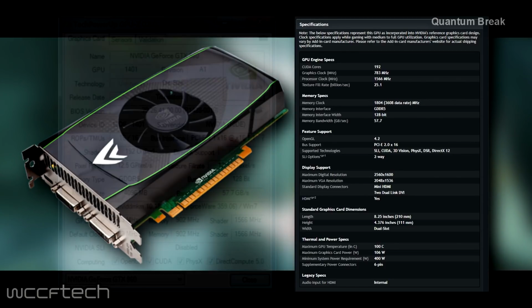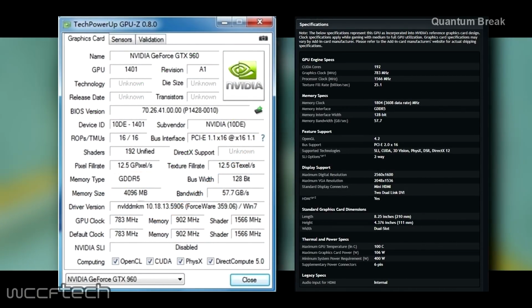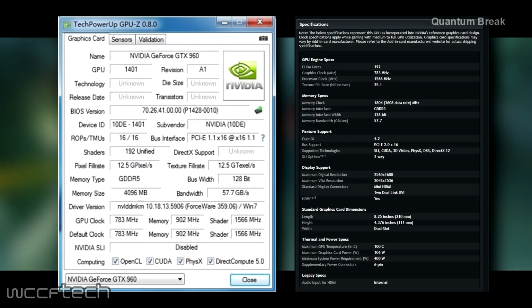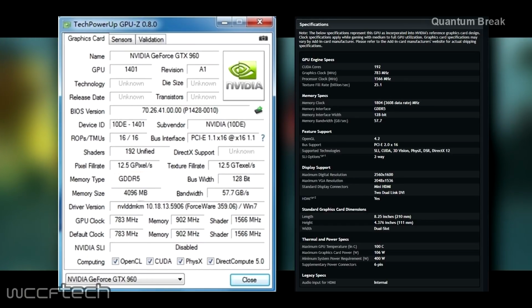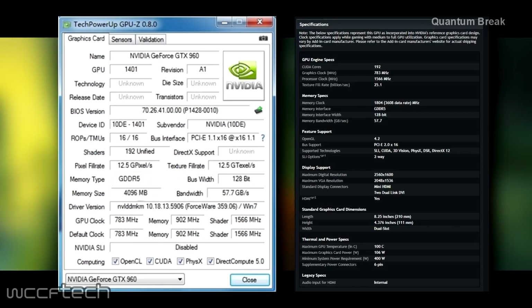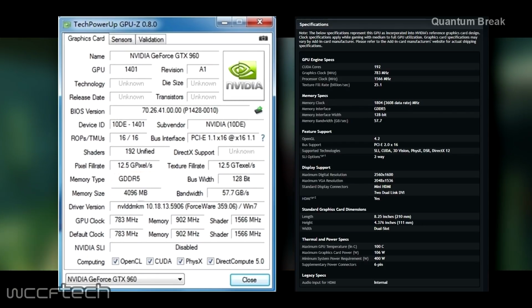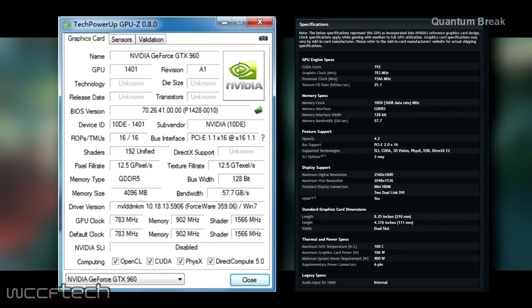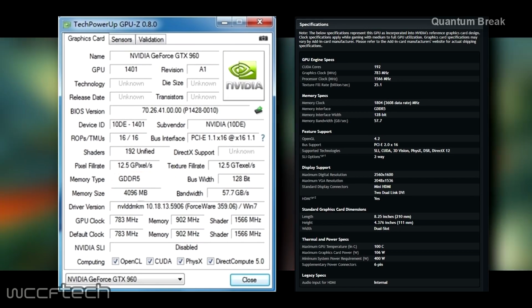Just compare the specs that weren't edited to the spec page from NVIDIA, and you'll see for yourself. So, we've got the same core count, 192, 738 megahertz graphics clock, the shader clock of 1566, memory clock of 1834, and look at that, the memory bandwidth of 57.7. So, yeah, there you have it.